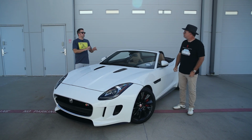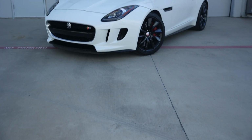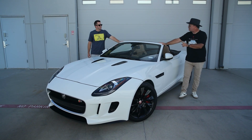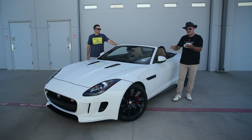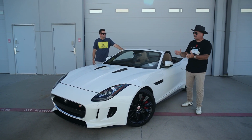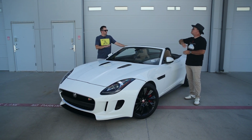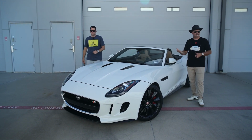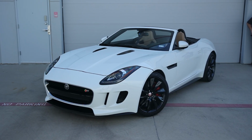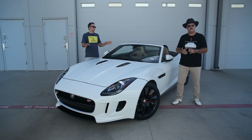Because not all F-Types are created equal. Exactly. So this is a 2014 F-Type S V8. So Jaguar made it confusing. Yes. In 2014, you had a V6. You had a V6S, and then you had the V8S. Now, the V8S is the one to get from this first year. Now, wasn't there a 4-cylinder also? That's later on. Okay. So have an awareness of the 4 cylinders, but you want to look for this one. Depending on your budget, this is about a $40,000 to $50,000 car, depending on how many miles are on it.